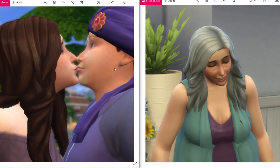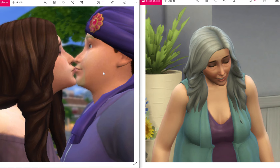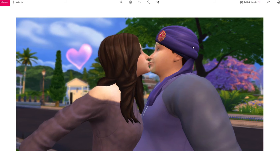Oh my gosh, they're so grainy. I had my settings totally different on the Mac to see if that would help me run it better. And I mean, it didn't really make any difference, but let's go ahead and we'll just start looking.